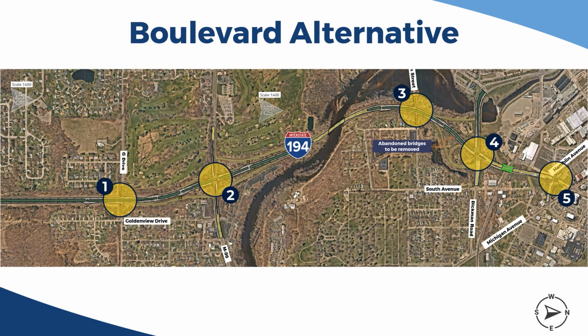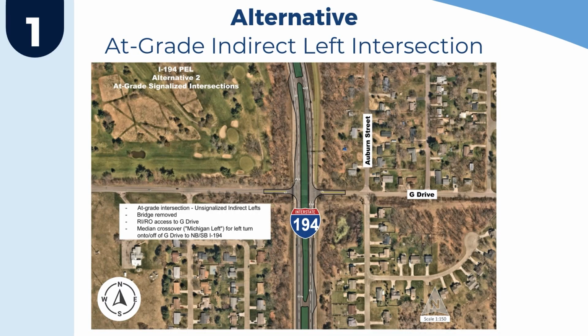This image of the corridor shows the locations of the proposed at-grade intersections with the Boulevard alternative. At Golden Drive, the two existing bridges carrying I-194 would be removed and replaced with an at-grade intersection with indirect left turns, which means to turn left, you must turn right first, then do a U-turn to proceed in the desired direction.